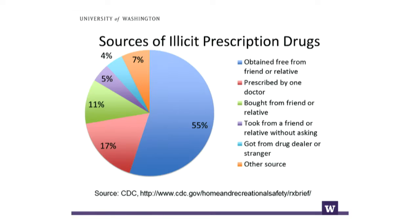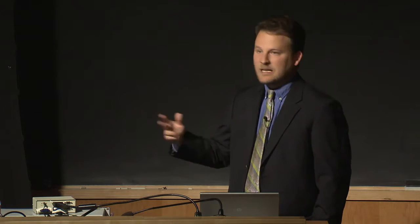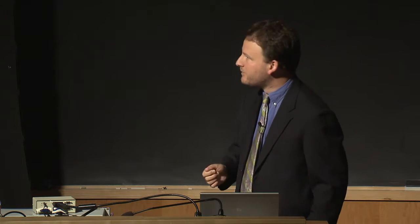So we'll talk about Florida. So this is data from the CDC. This is people who they've asked, where did you get your drugs? It's anonymous. Where did you get them from? 55% get them for free from a friend or relative. People are taking them from their parents, from their cousins, from their children, from their spouse, from their brother or their sister. For free, just someone's given them some of the stuff they have left over.